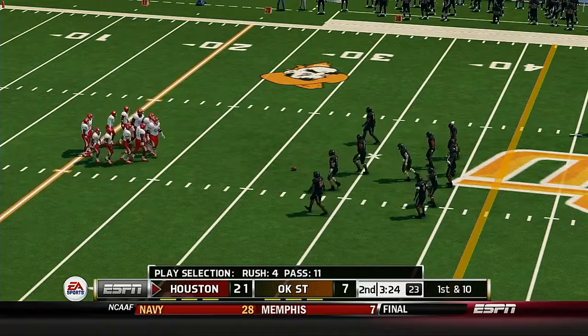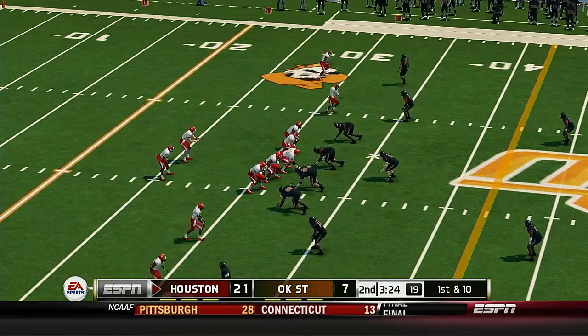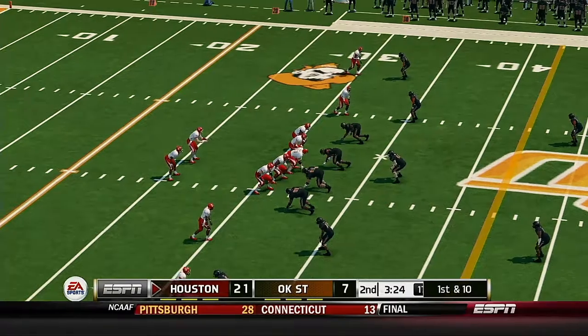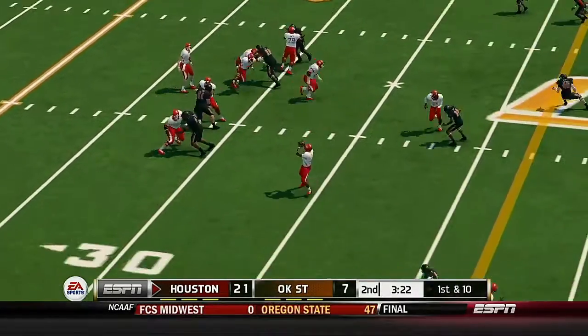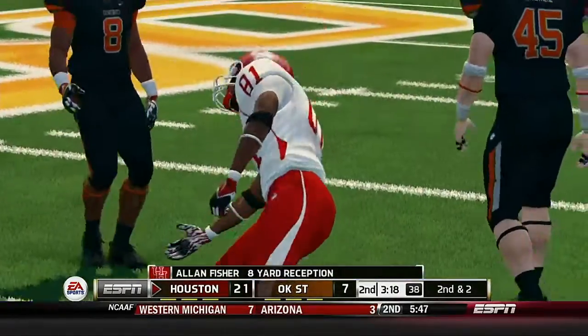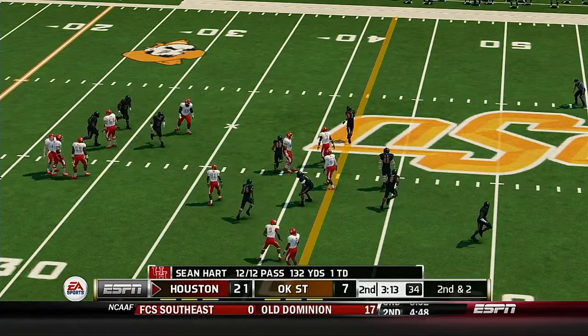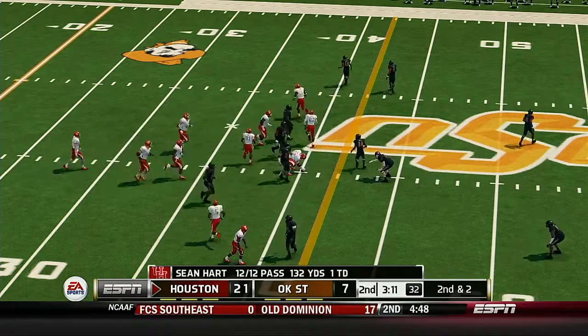You think about the challenges these two teams are facing. On one side, you've got to find a way to keep building on your lead, and on the other side, you've got to find a way to get back in it. Complete. He's got room. Not a bad little play there. Yeah, it's a nice job by the quarterback reading the coverage and delivering a very catchable ball and allowing his receiver to come up with a nice gain.